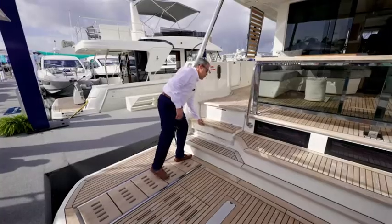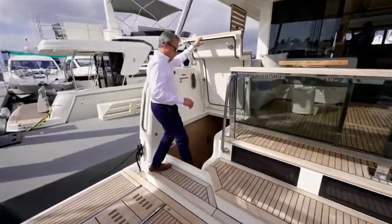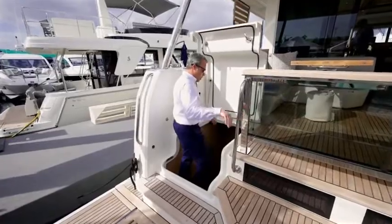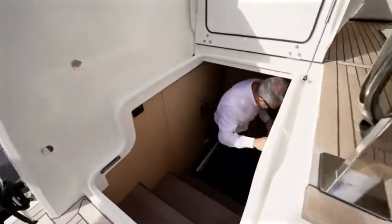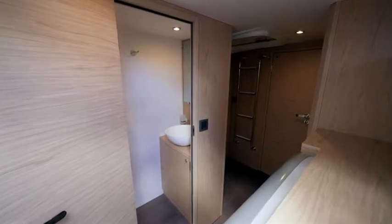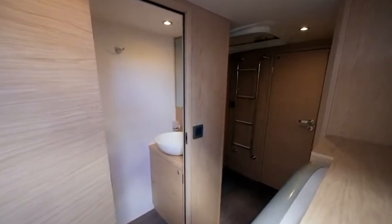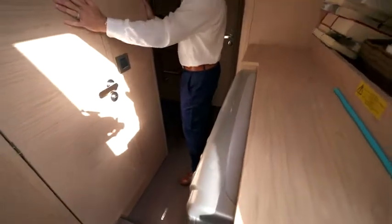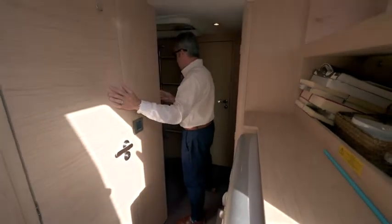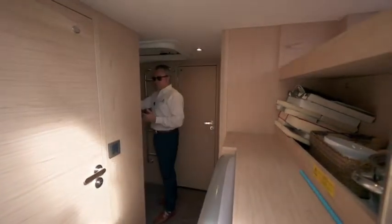So as we make our way into the engine room, I've got to reveal how this access comes out of nowhere. And you're actually going to walk through the optional crew cabin space. We realize that many people are going to be owner-operators of this boat, but it's really interesting to use this space as a day head. You've got everyone with wet bathing suits. You can go through here and you've got your own private head. And then lots of overhead height right into the engine room.